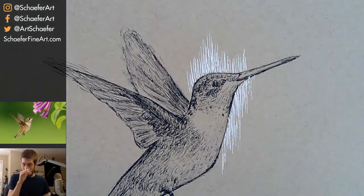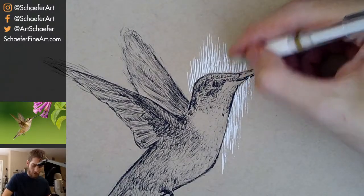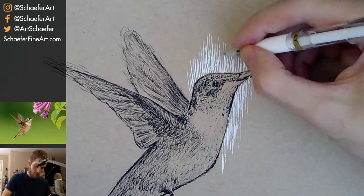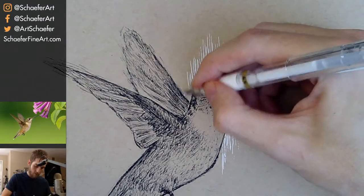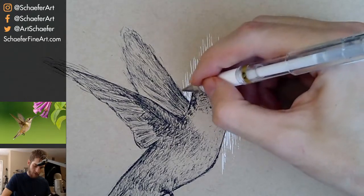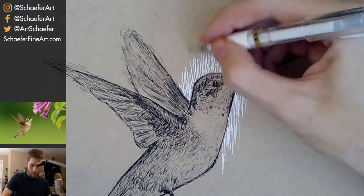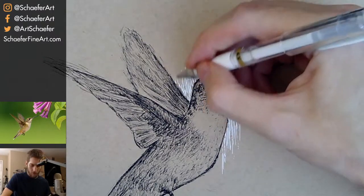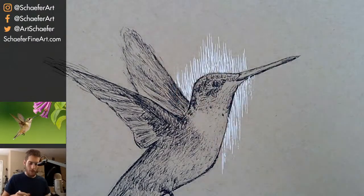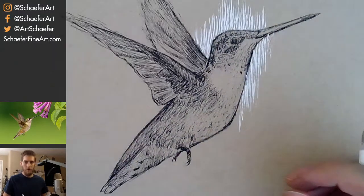Does it look any different than my other one? We'll have to compare it in a second. It looks brighter. I feel like it's brighter, right? Like maybe the lines are thicker. It feels smooth, but I can't control it. Feels like I have less control, which isn't necessarily a bad thing. Sometimes you want less control.